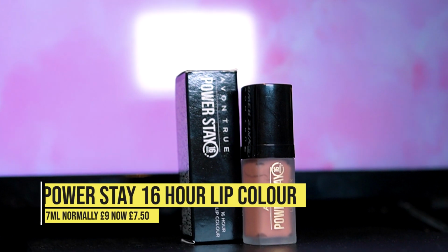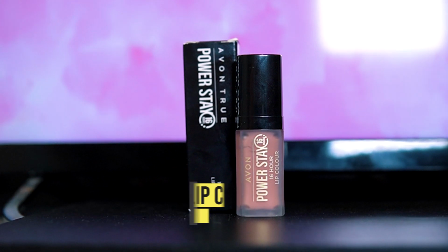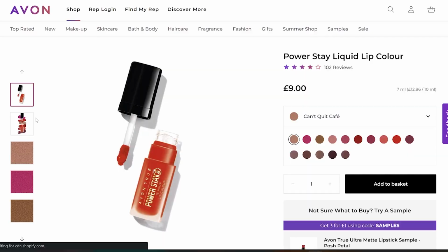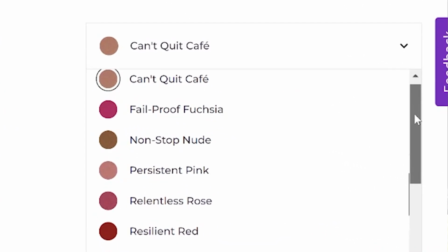Moving on, we've got the True Power Stay lip color. Now the color that I'm wearing is called Can't Quit Cafe. It is a very easy color to wear. It goes with pretty much all makeup looks. You could pair it with a smoky eye or even add it to your everyday natural look. It lasts for 16 hours and it won't crack or bleed. It comes in 15 shades ranging in nude, pink, purple and red, so it's the perfect lipstick for an all-day event.